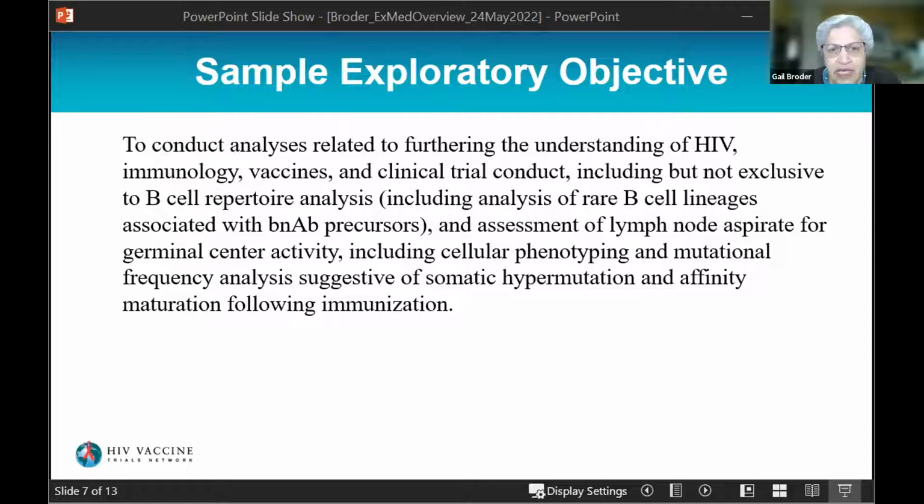Can we really look into this germinal center activity as Robin was describing, and do perhaps more experimental kinds of assays, not necessarily always the validated assays, that really help us get into the nitty gritty of what's happening in the immune system. Next slide, please.